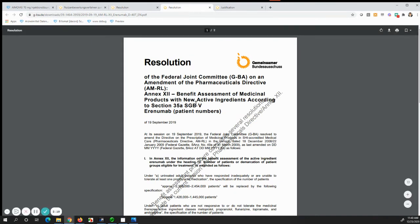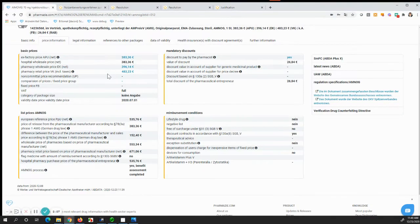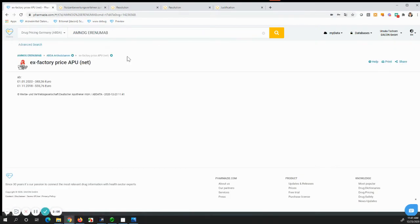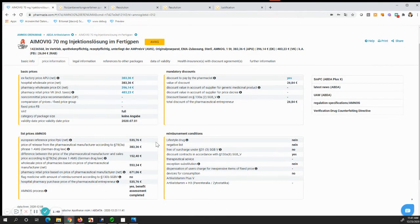You also have the resolution completely here and the justification for this resolution. So just to have a look, it was in September 2019. You see here that in January 2020, the price changed to the corresponding AMNOC price. And the European reference price you may find here.